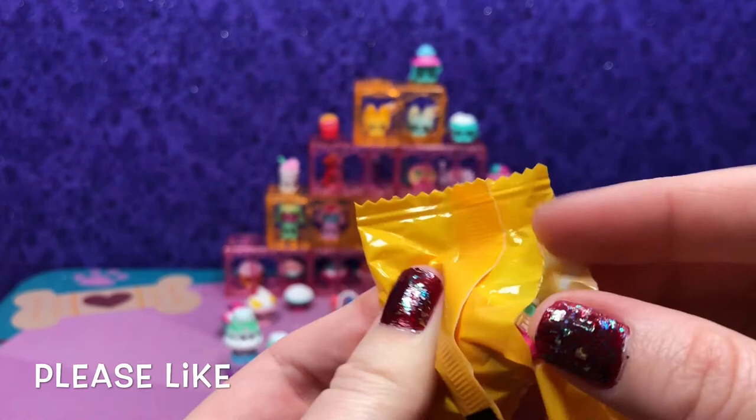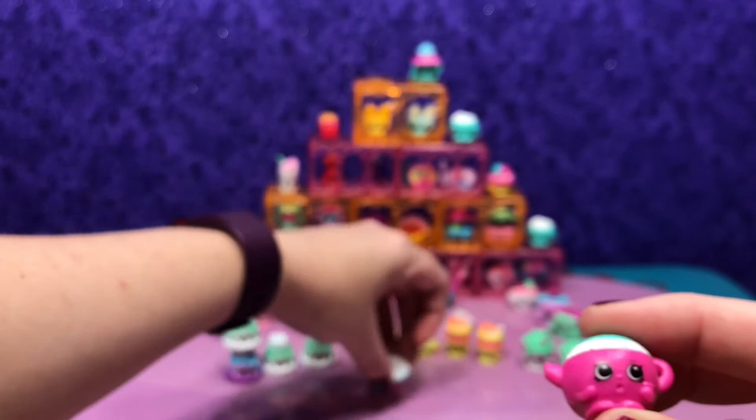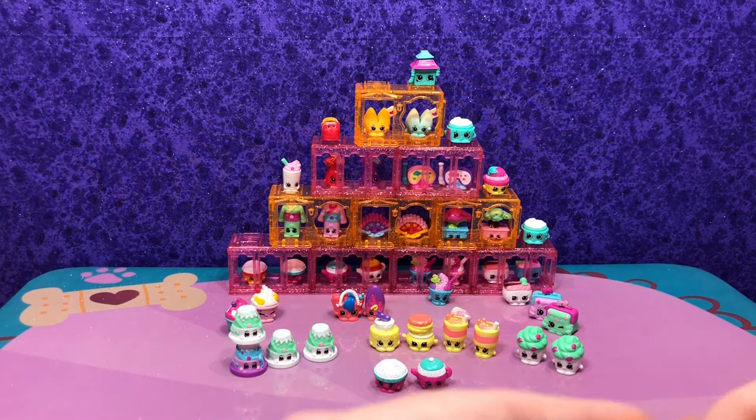It is, ooh, this one matches our Riley Rice, and it is Ting Teapot in the pink. Let's put those both up front, because they look like they would go together. It's like the teapot and the bowl that matches. Okay, let's see what our second Shopkins is from this pack. It feels like a big one.